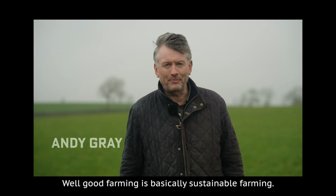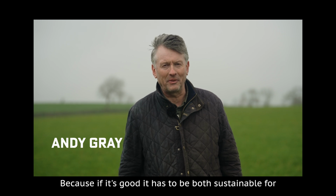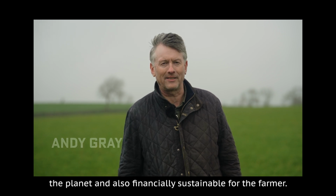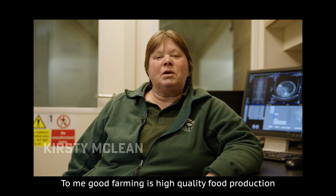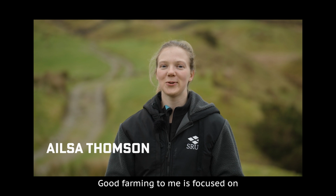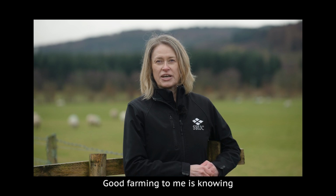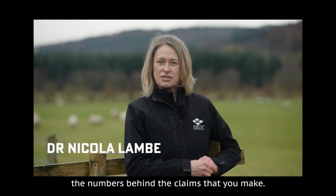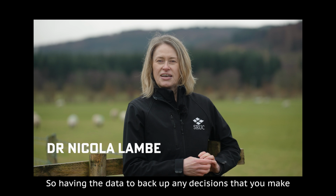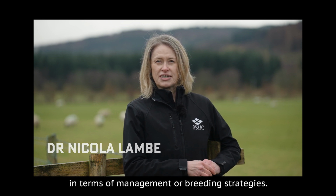Well, good farming is basically sustainable farming, because if it's good, it has to be both sustainable for the planet and also financially sustainable for the farmer. To me, good farming is high quality food production in an animal welfare friendly way. Good farming to me is focused on both welfare and production. Good farming to me is knowing the numbers behind the claims that you make, so having the data to back up any decisions that you make in terms of management or breeding strategies.